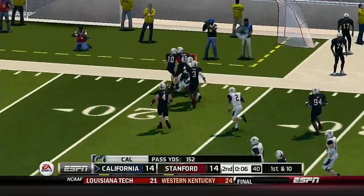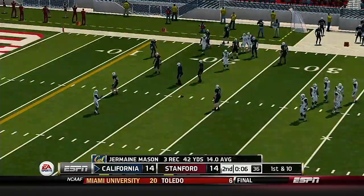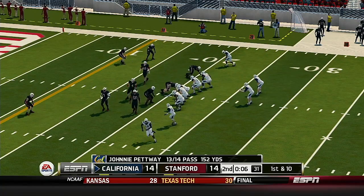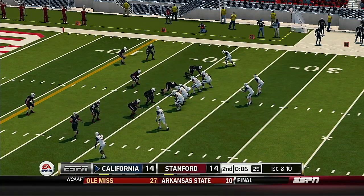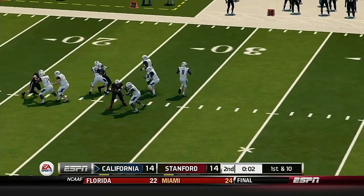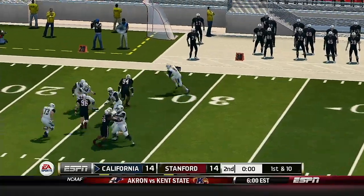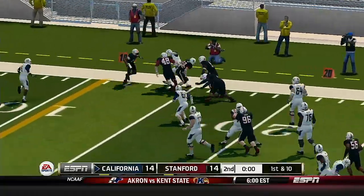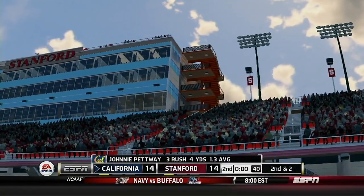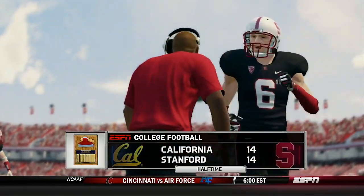Complete. He's got room. Tackle made around the 21-yard line. Right on the tackle at the 21-yard line. Easy. Lock in. Lock in. He scrambles. Pressure coming. Heading for the corner. He gets hit out of bounds at about the 13. We've played a half of football. 14 apiece.